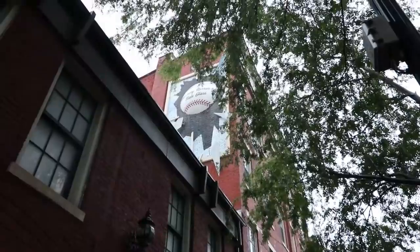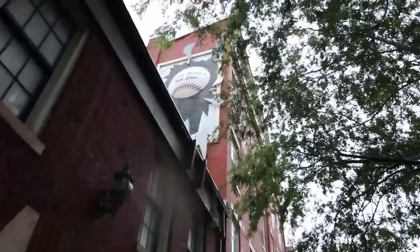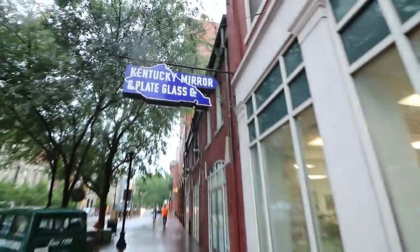There's actually a pretty cool gag here. Fortunately, the trees obstructed a little bit, but there is a giant baseball knocking out a giant window there. You can see the glass flying out. What makes this even funnier is that this is the Kentucky Mirror and Plate Glass Company.